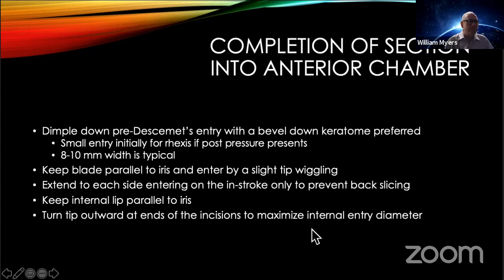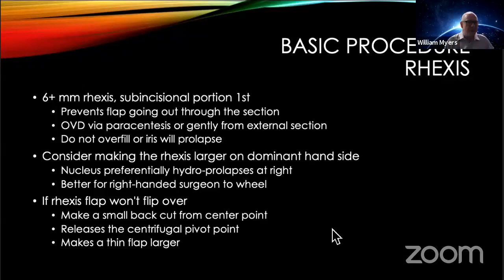A 6+ millimeter rhexis is essential. You'll do the subincisional portion first to avoid the flap floating out through the incision. You need to lift up on the external lip, on the incisional lip in your tunnel, to avoid outflow of the OVD. Typically in these less developed places, and at Aravind, because it's the least expensive OVD, these are highly fluid, low viscosity, so they tend to come out very easily, and you need to be willing to refill, but don't overfill when your flap is anywhere near the incision by placing it in the anterior chamber. It will just cause the capsule to flow outward.